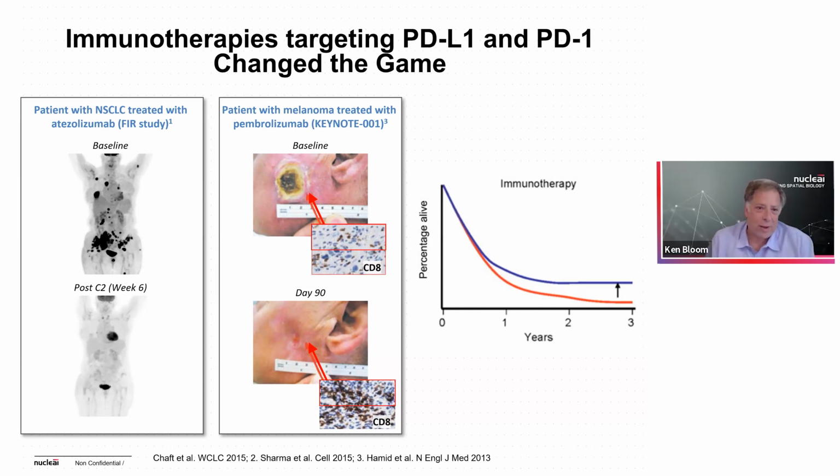So you can look at a patient with non-small cell lung cancer on the far left, a PET scan with all of those black dots representing metastatic disease that 6 weeks after treatment dissolves all of the tumor, no more evidence of tumor anywhere. And here's an example of a patient with a melanoma that was treated with pembrolizumab, and 3 months later, the tumor is basically gone.